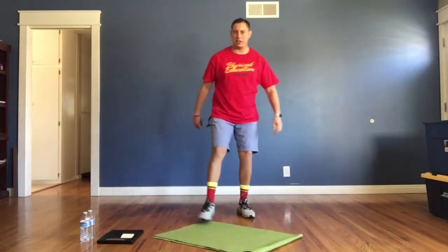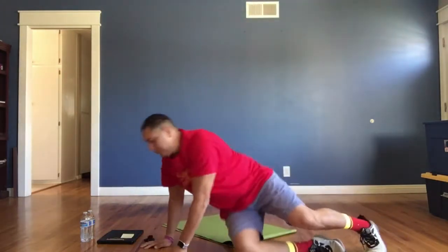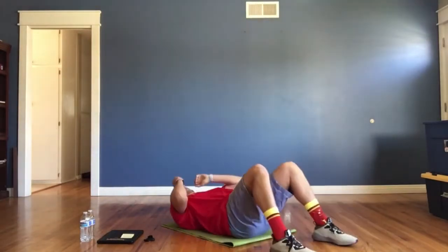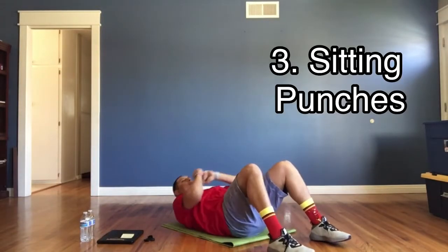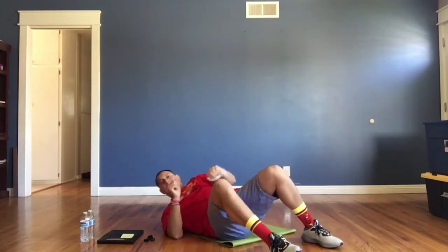Then we got sitting punches. So we're gonna go down to our bottoms. As we are in like a crunch-like position, we're gonna come up and we're gonna punch across our body, okay? Sitting punches.